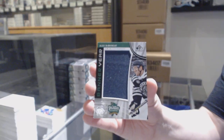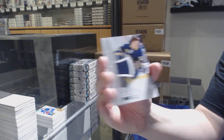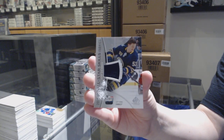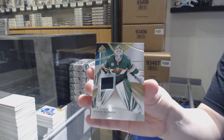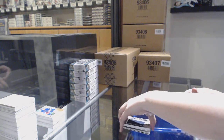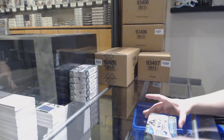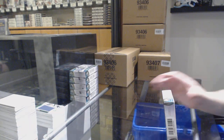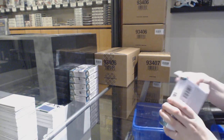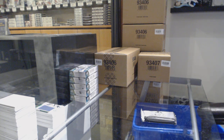Banner here for the Chicago Blackhawks, Alex DeBrincat. Skills jersey for the Buffalo Sabres, Jeff Skinner. And base jersey for the Wild of Devin Dubnyk. I hope so.